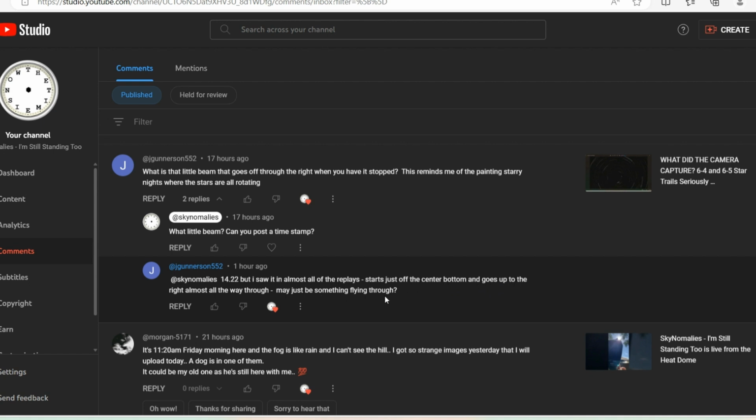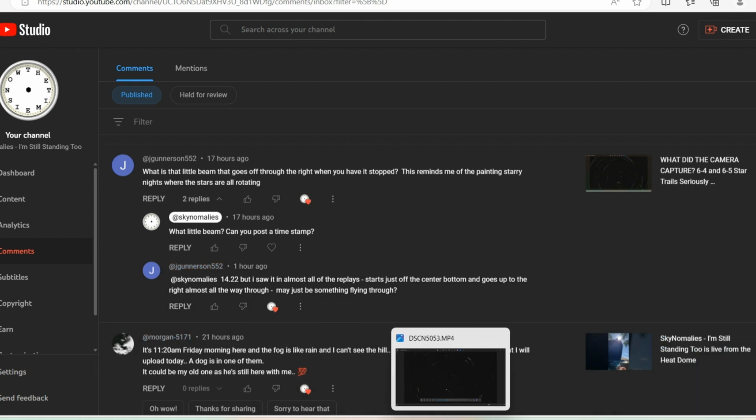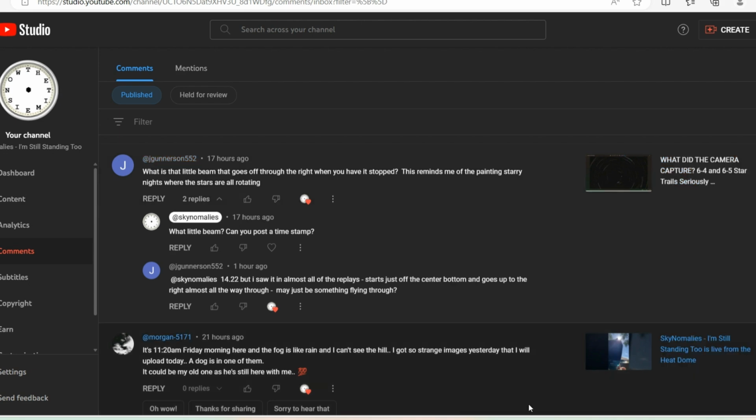May just be something flying through. Well, I did not notice it before. So thank you for pointing that out, Jay Gunnarsson 552. I was just so distracted by the blippity blip that these lights do, that little jump that they do. I did not even notice that line going through. And there is. I extracted some of these frames, and there is a line that goes right up through there.